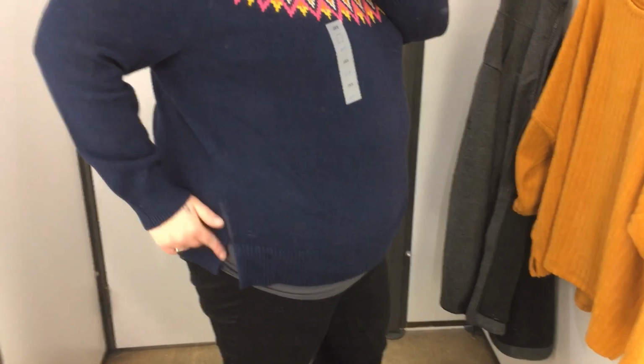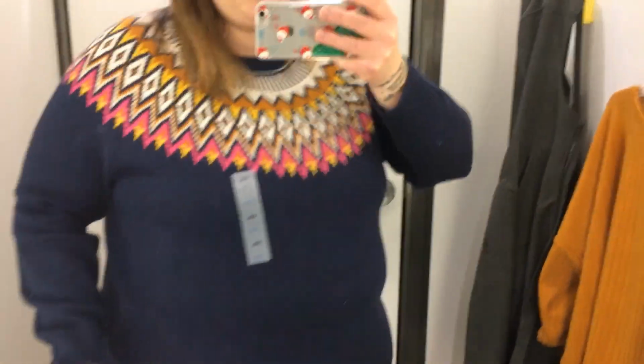So this has this little slit here on the side, very small. Look at the coloring here. This is so pretty, and the material's not sweaty, like it's not hot. It's just a nice sweater. I think I have to get this too. Thank you, Old Navy. You've been good to me.